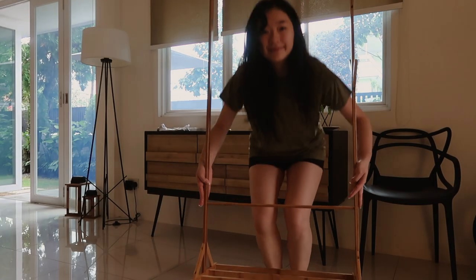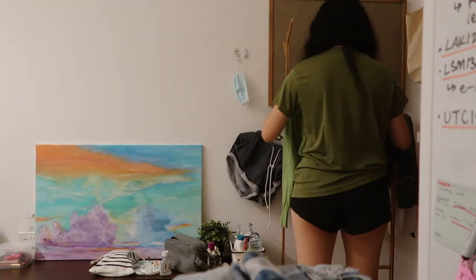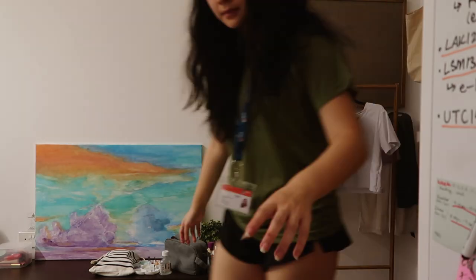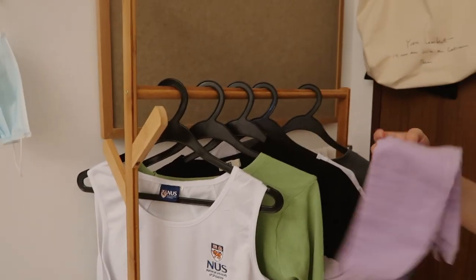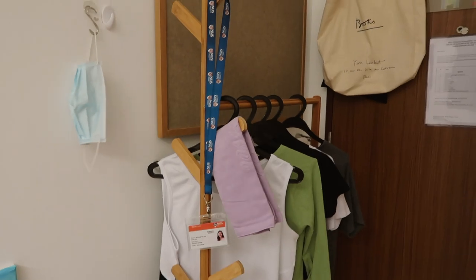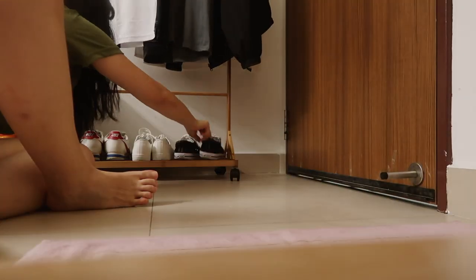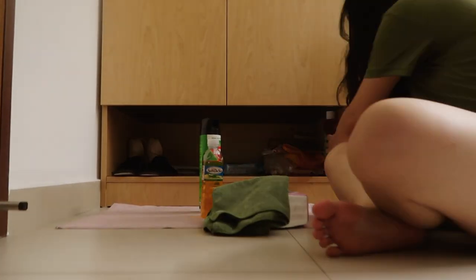This is the clothes rack that my mom got on Carousel, I believe. So it was quite affordable, not the most sturdy, but it works. I brought it to my dorm room. It was really awkward when I was in the lift because people saw me, but hey, I made it. So this is me just hanging my clothes, and it's actually really, really useful, especially since I don't really like using the dryer in my hostel, so I like to dry my clothes in my room. This is very, very helpful.